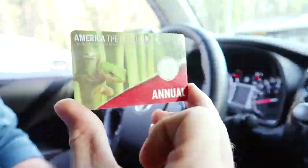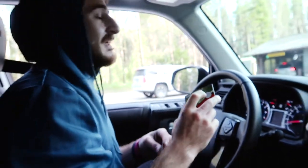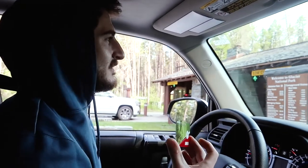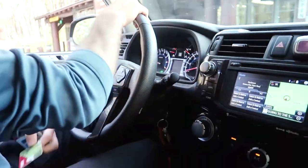Time to put this to use again. So note to self, if anybody hasn't and they are traveling to all the national parks, just get the national park pack. It saves you so much money, and it saves you time.